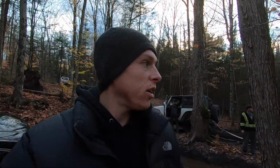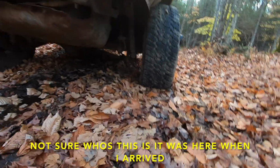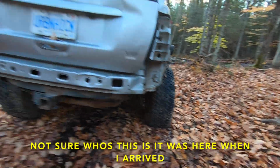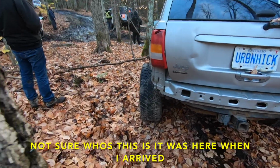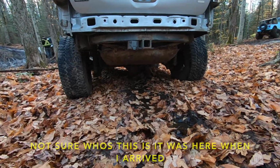I'm gonna try to go down an offshoot and find some good obstacles for the guys that are still left standing. But as you guys can see, it's a shit show out here, and it's already claimed 3 rigs today. And in this one, I think the axle has left the chat. As you can see, this wheel and this wheel, it definitely has seen better days.